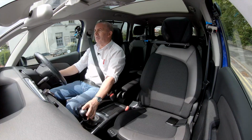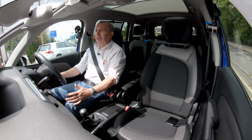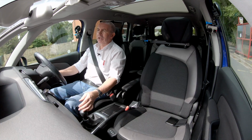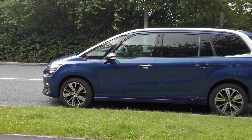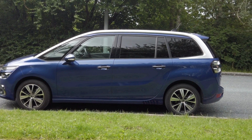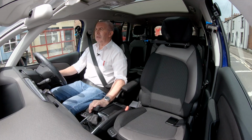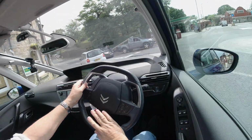It handles really well for a people carrier, I have to say. And as I was saying before, it's a very, very good looking car. Citroens are so stylish these days. I mean, they've always been ahead of the time with suspension and so on.